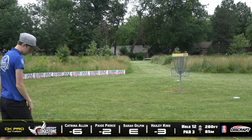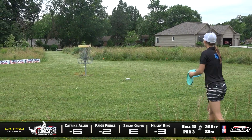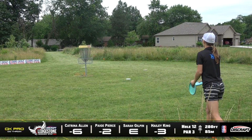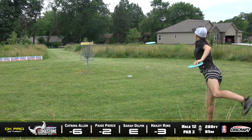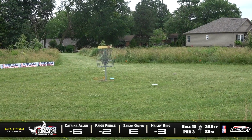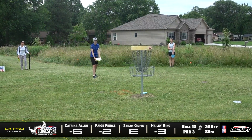Hailey with the splash out. Looking for the 2. She's trying to find that stroke. She was on fire during the front 9 and kind of has slowly degraded a bit. But I see her finding it again. Paige can't quite find the chains either. Kind of contagious here.